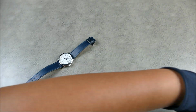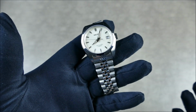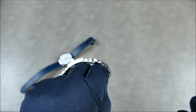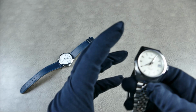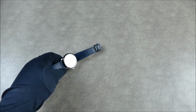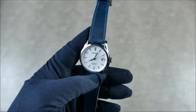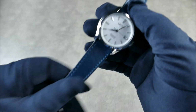Versus the bracelet for the SARB, which for me, I could never make fit me right. For what it offered and the adjustability, I could never get it dialed in until I put it on something like this with a fair amount of adjustability. So, although it was nice enough finish-wise, there were just some things about that bracelet I couldn't get on board with. This one was great on bracelet, but on the strap, I just think it's something really special. And of course, I love to showcase that gorgeous buckle there.